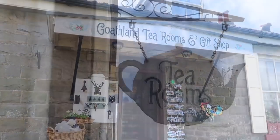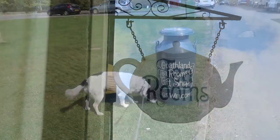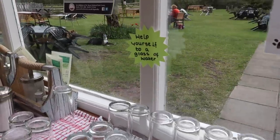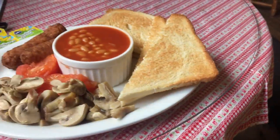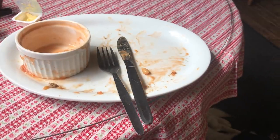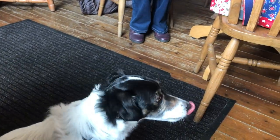a few places to eat in Goathland, but Dougal and I went to the Goathland gift shop and tea rooms. I heartily recommend it because not only do they cater for certain diets, so vegan, vegetarian, gluten-free, but also they are dog-friendly. Dog-friendly as in all the dogs in the tea room when we were there got a sausage. So we love the Goathland tea rooms and gift shops, so big thumbs up for them.